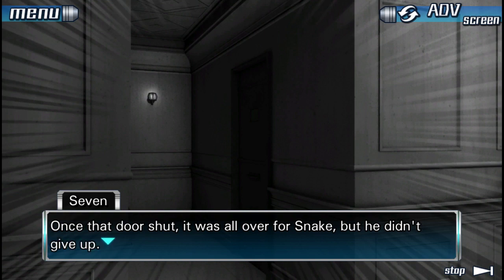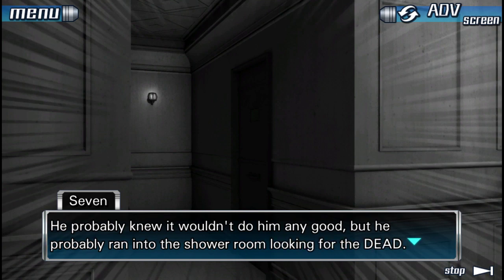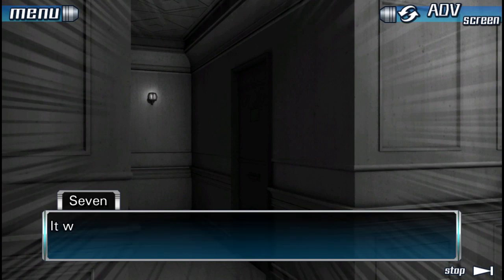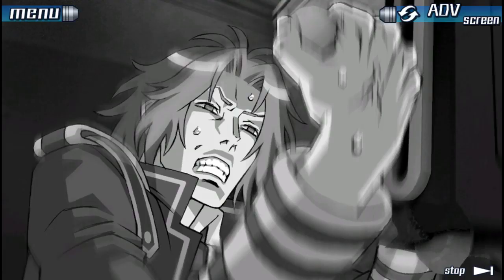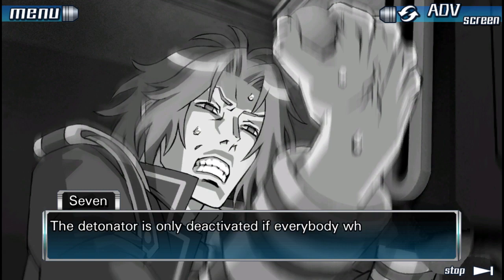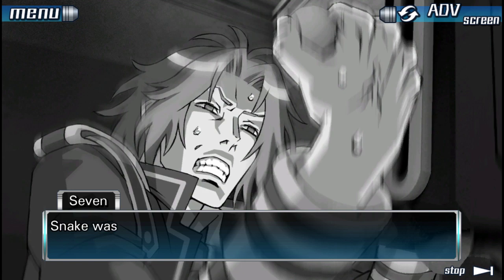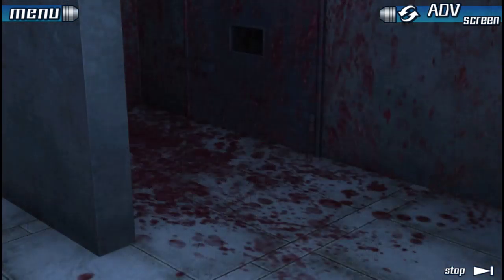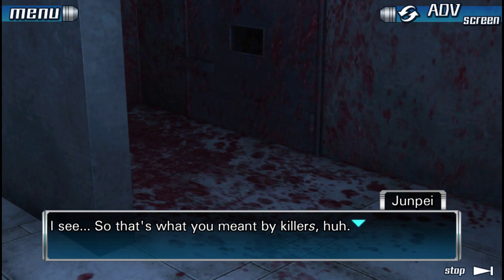But he didn't give up. He probably knew it wouldn't do him any good, but he probably ran into the shower room looking for the dead. It was a small chance, but it wasn't like he had anything to lose. Unfortunately, it didn't work. The detonator is only deactivated if everybody who authenticated when they went in uses the dead. Snake was the only one who went through the door, and then 81 seconds after he was shoved in, that happened. I see. So that's what you meant by killers, huh?